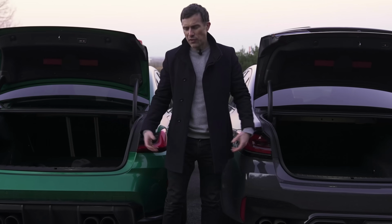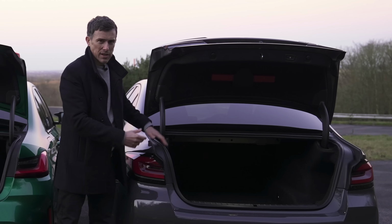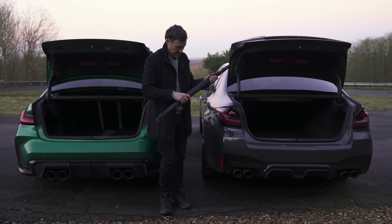I don't know. Let's finish off with the practicality with the boot capacities. So the M3's boot is a generous 480 litres. The M5's though, 530. More spacious, more useful. So I better just transfer some of the things I've got left in this M3's boot, make sure I don't forget them, seeing as I'm taking the M5 home.